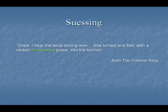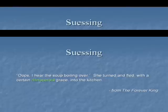It's not to be overused, though. Like pepper sauce, a tiny bit adds zip to even the blandest of dishes. But used judiciously, it can make your copy leap off the page and settle delightfully in your prospect's brain. Oops, I hear the soup boiling over. She turned and fled with a certain rhinoceroid grace into the kitchen.